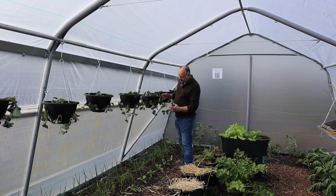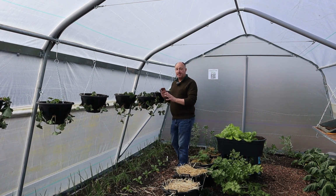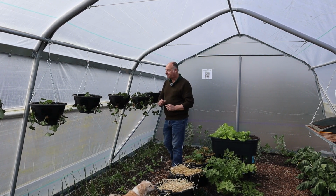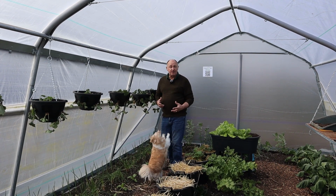There are 9 plants per basket. We've actually got more strawberries in this polytunnel than we have out in the beds. Being in the polytunnel, of course, they should also harvest earlier.